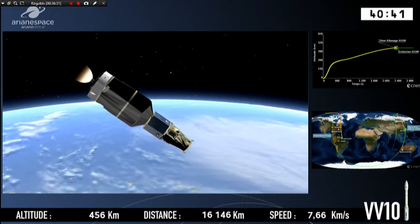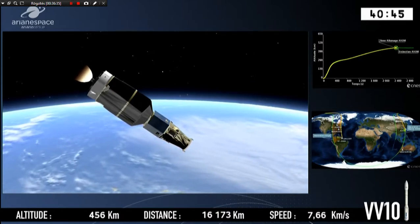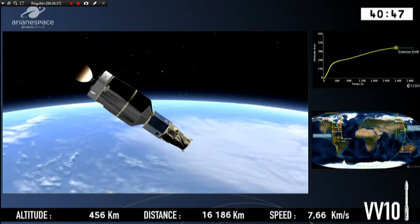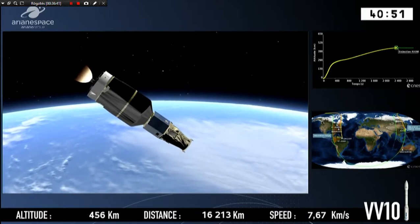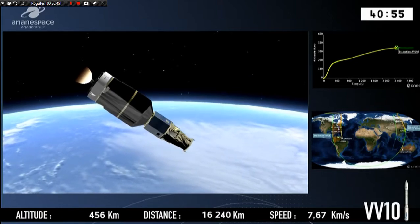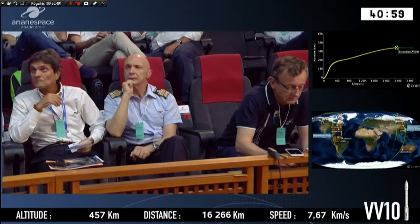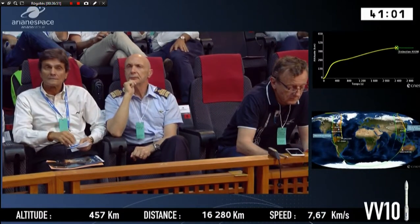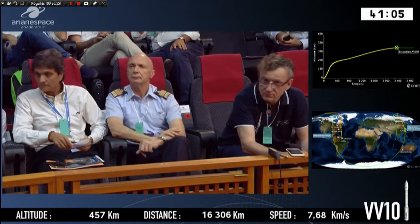Engine ignition is also consistent, and we have now switched on the engine for a second time. This is to circularize our orbit. Onboard parameters are normal. Our orbit was elliptical, which is the shape of an egg or an oval, and now we have to make it into a circle. So we've got to the right altitude, and now we need to circularize.